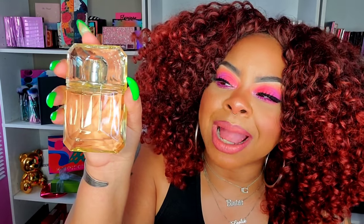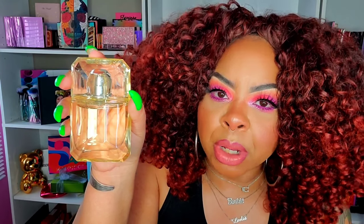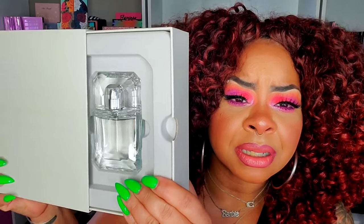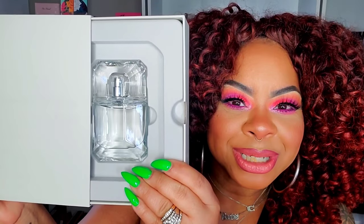And when I would describe Courtney's, I would say hers is most definitely a sexy fragrance. This is most definitely one you wear on a night on the town with your bae or your boo. And Kim's comes in this very classic, very timeless, clear crystal bottle.